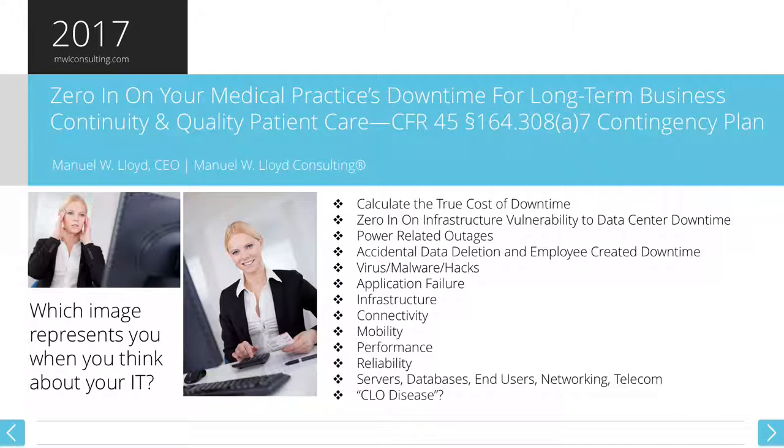Down networks and data centers, from power outages, human error, viruses, malware, all the stuff I talked about, application failures are much more probable and could be just as fatal to medical practices. C-level executives and medical managers, they must honestly assess their risk, quantify the downtime, which is huge. You have to quantify it and improve your disaster recovery efforts.